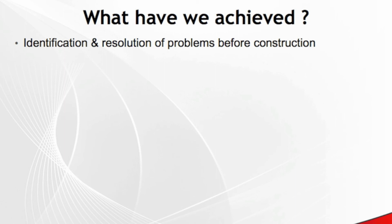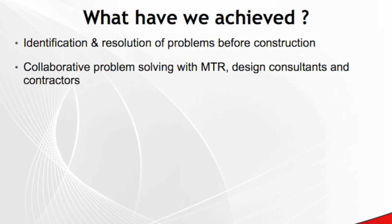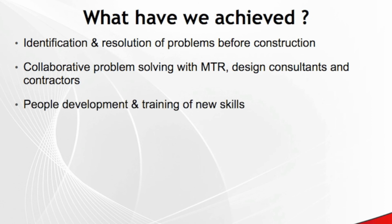We won't stand here and tell you we've solved them all. We won't stand here and tell you we've found them all, but we have done a pretty good job finding a large number of them. We have worked very hard at collaborating with, and not throw stones at, the MTR team, the design consultants and the contractors. And it's very important that it's a collaborative environment. It's very easy to turn and say, your drawing's wrong, you go and fix it. We want to actually show them the problem, we want to explain the problem, we want to offer them solutions. The BIM process is very much a collaboration process.